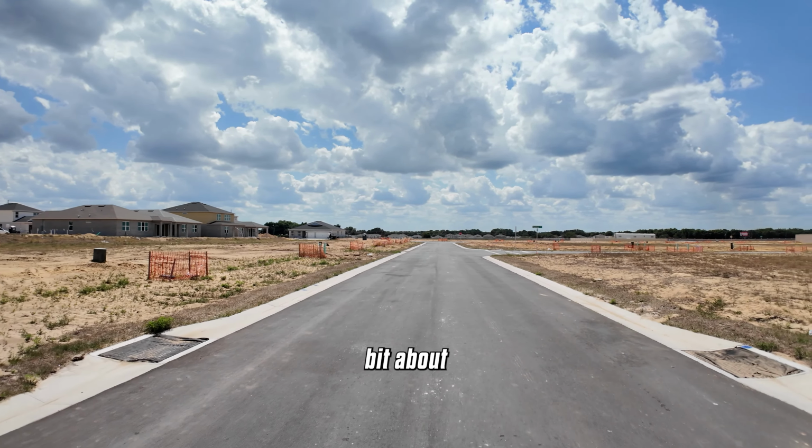That's unbelievable. They have the exact same floor plan over in Claremont, about 20 minutes away from here. And that one costs $770,000, 25 minutes down the road.